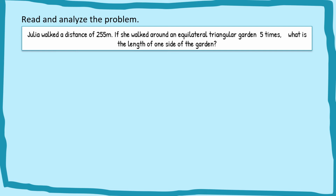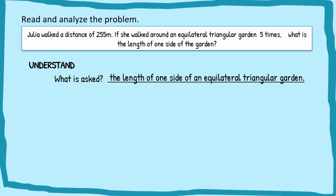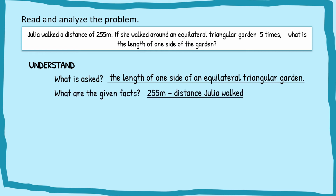Let's read together. Julia walked a distance of 255 meters. If she walked around an equilateral triangular garden 5 times, what is the length of one side of the garden? For step 1, understand the problem. Let's identify what is asked. That's right. The problem is asking for the length of one side of an equilateral triangular garden. What are the given facts? Very good. The given facts are 255 meters for the distance Julia walked, and 5 times Julia walked around the garden.